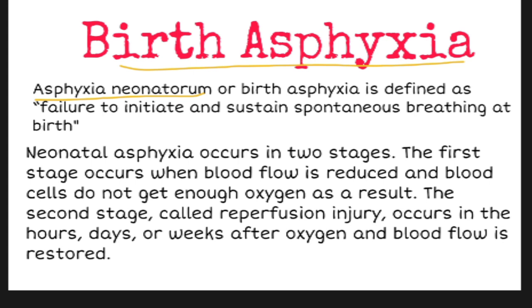If there is any problem in blood supply or oxygen is not reaching the parts, this is the first stage of birth asphyxia. And if there is already an injury because of this birth asphyxia, that is the second stage.